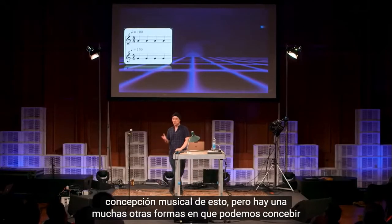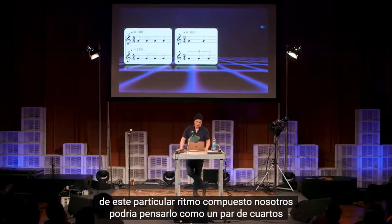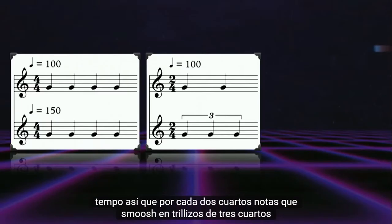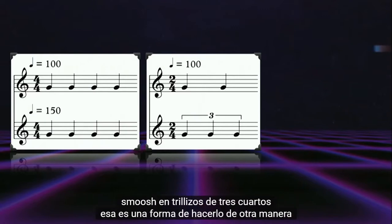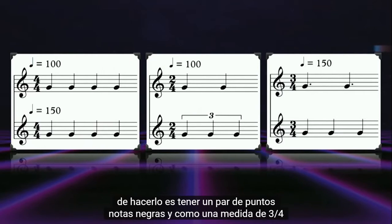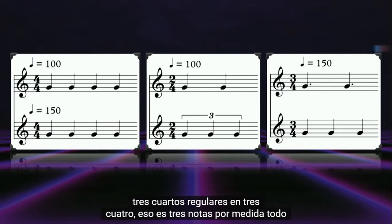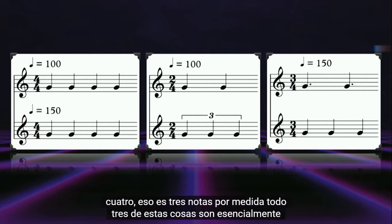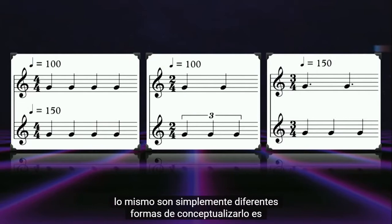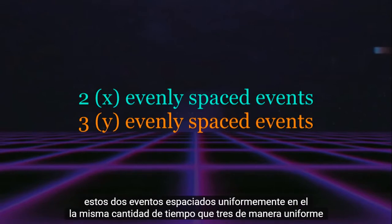But there's a bunch of other ways that we can conceive of this particular composite rhythm. We could think of it as a couple of quarter notes and quarter note triplets in one tempo. So for every 2 quarter notes, you smush in 3 quarter note triplets. Another way of doing it is having a couple of dotted quarter notes in a measure of 3/4. That's 2 notes per measure. And then 3 regular quarter notes in 3/4. That's 3 notes per measure. All 3 of these things are essentially the same thing. They're just different ways of conceptualizing 2 evenly spaced events in the same amount of time as 3 evenly spaced events.